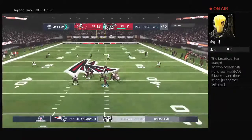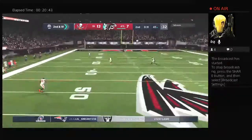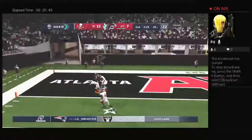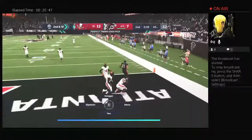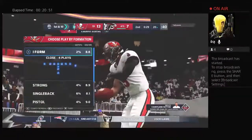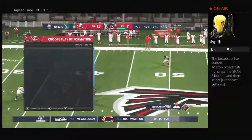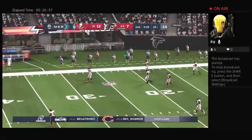On play action, they'll throw. He's going to air one out. And, oh, it'll be intercepted. Picked up by Sean Murphy-Bunting. And a big turnover there as his guys will get the football back at their own 20-yard line.